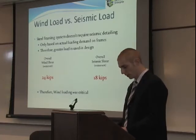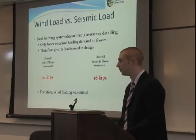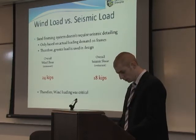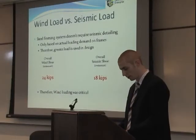When I was first doing the lateral load resisting system, I had to make a decision on which lateral loading would be governing for this site. Because I picked a steel framing system that didn't require seismic detailing, and the connections for the frame were not based on the actual demand of seismic loading, it was only based on whatever the demand was generated at that point, regardless of whether it was seismic or wind. Because the overall wind shear was greater than the overall seismic shear, I chose that wind was the critical section.